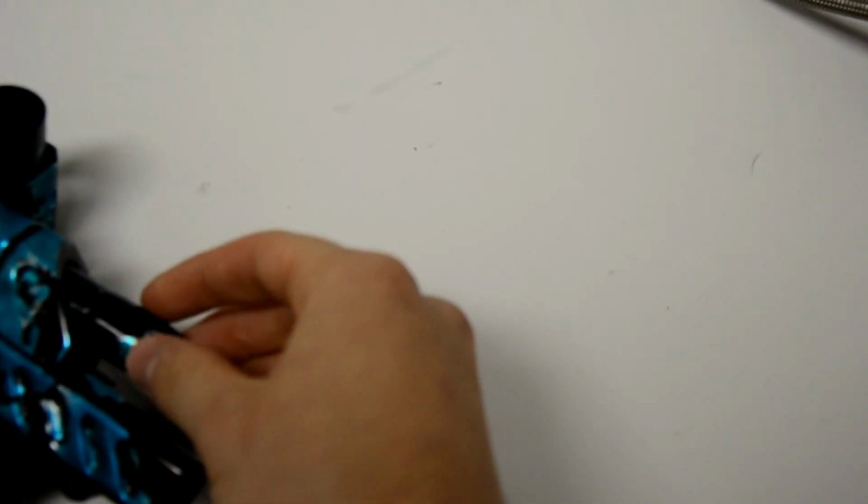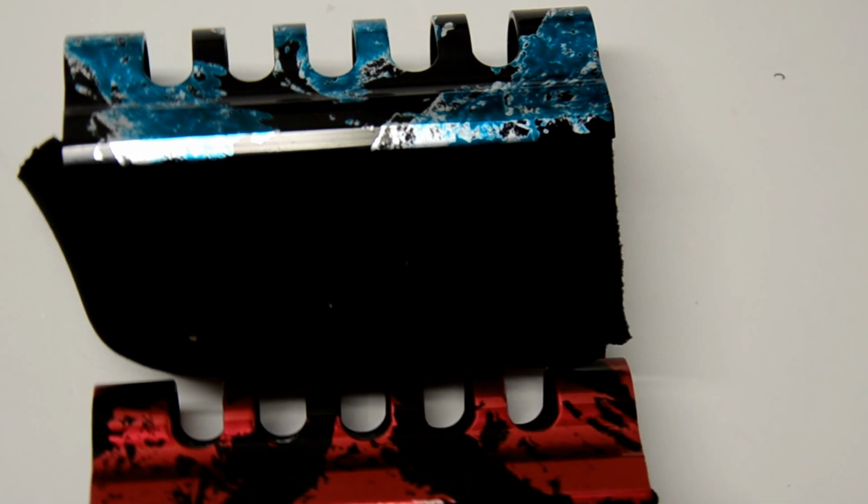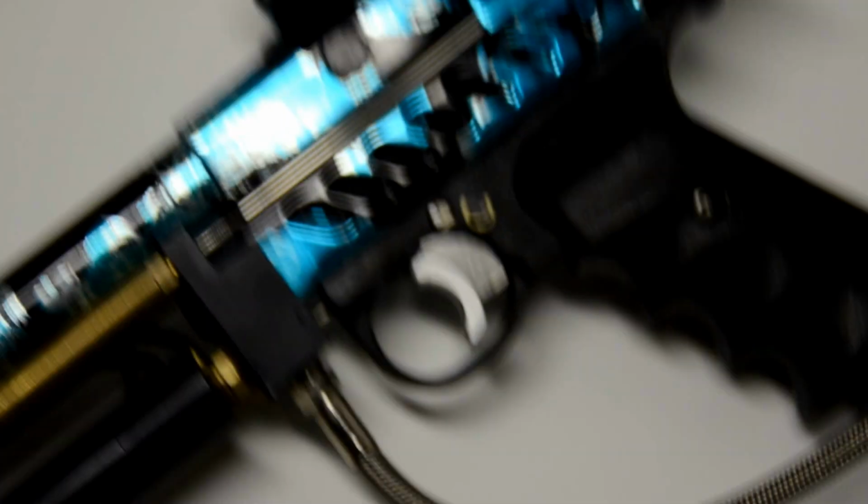Let me just put the bolt back in the other one. And one idea, I actually have not compared the shrouds. They actually look to be the exact same size, but as you can notice, the material on the turquoise one is a little bit more bowed out than the one on the red, which makes sense because it's a little bit longer. But yes, these cockers are extraordinary.